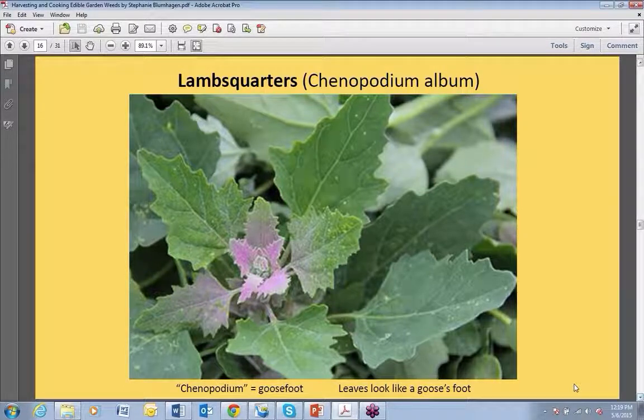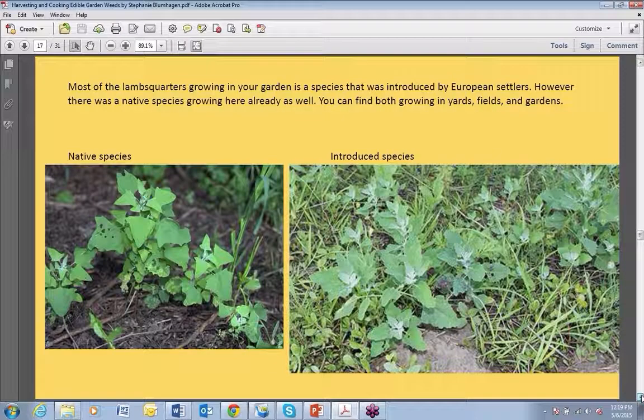So lamb's quarters are one of my favorite edible garden weeds. Chenopodium album, and chenopodium means goosefoot because the leaves look like a goose's foot. They tend to have this serrated edge. Sometimes they're pink in the middle. We had picked some really beautiful ones last summer, so I had fun photographing them.